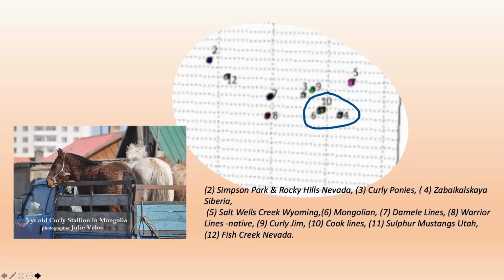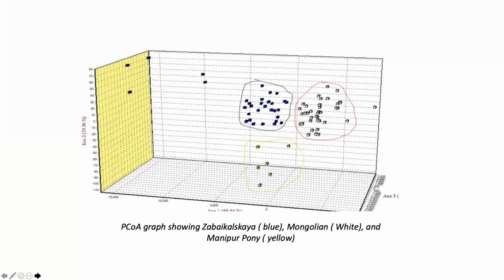We took the three groups of horses, the Zabalskaya horses in blue, the Mongolian in the white squares, and the Manipur ponies, because we have recently discovered that there are curly horses in Manipur, India. And we put them together, and we didn't have a lot of samples. I think maybe if we had more samples, we would see some overlap here, but they are genetically close to each other, which makes me wonder why the Cook horses are showing up there.